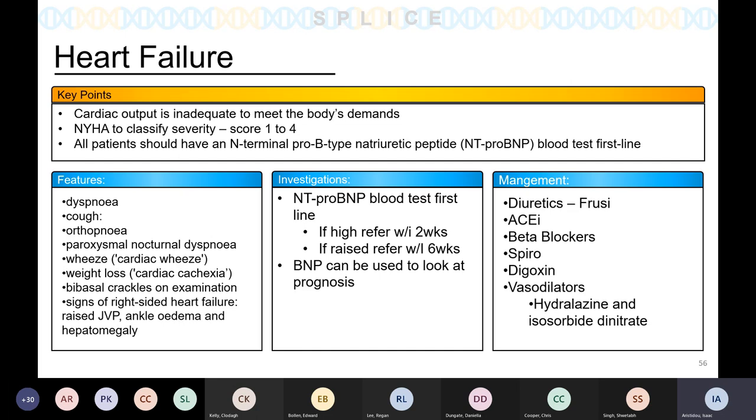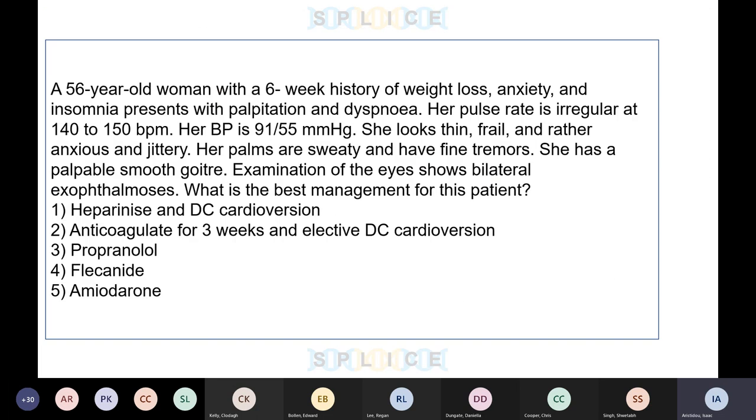And then ACE inhibitors, beta blockers, spironolactone, you add them on sequentially. Just know the treatments. Realistically as an F1, F2, you're not going to be starting any patients on these, you'd be prescribing them, but you wouldn't necessarily be making the decisions. Just be aware of the medications that the patients will be on.